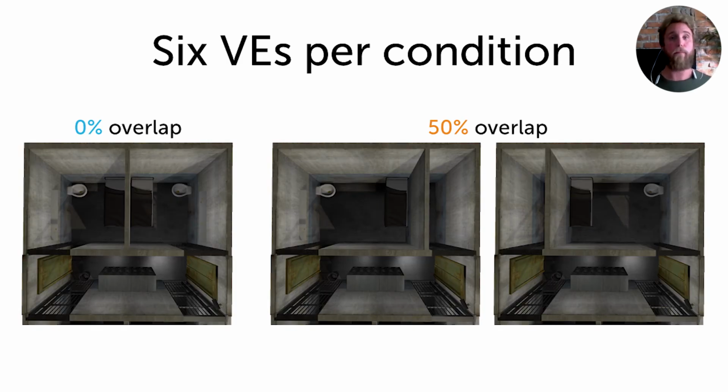For each condition, the participants were exposed to 6 interior virtual environments. All 6 included pairs of adjacent virtual rooms connected by a corridor. The environments were either physically possible or impossible. The figure you see here shows a possible space on the left where there's no overlap between rooms, and an impossible space on the right where the two rooms overlap by 50%.